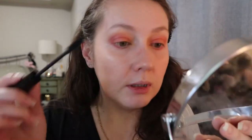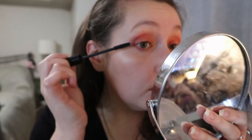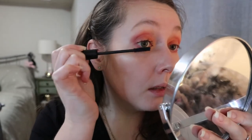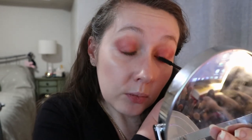So yeah, the only thing is it's getting a bit old and it will start to get a bit clumpy, so you have to be gentle with it if you have it for a long time. But other than this one and the Milk one, I can't remember any other mascaras that I tried in 2019.